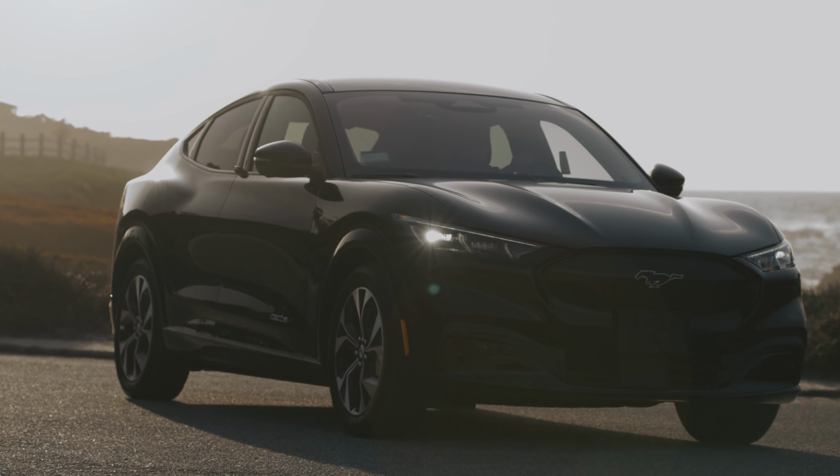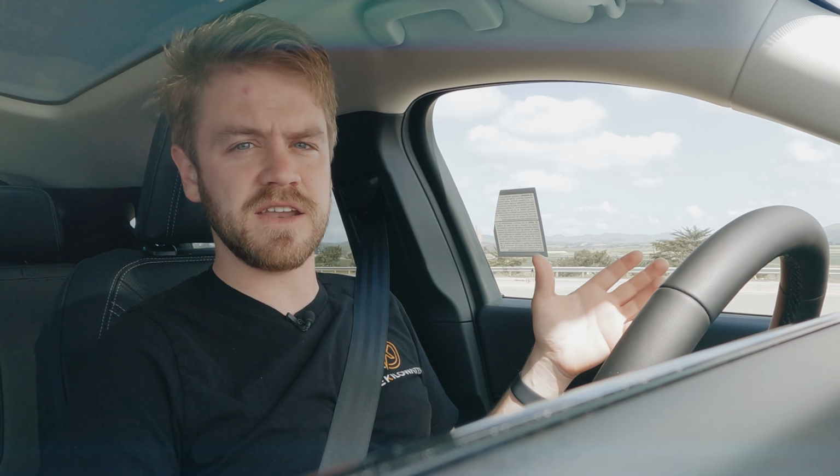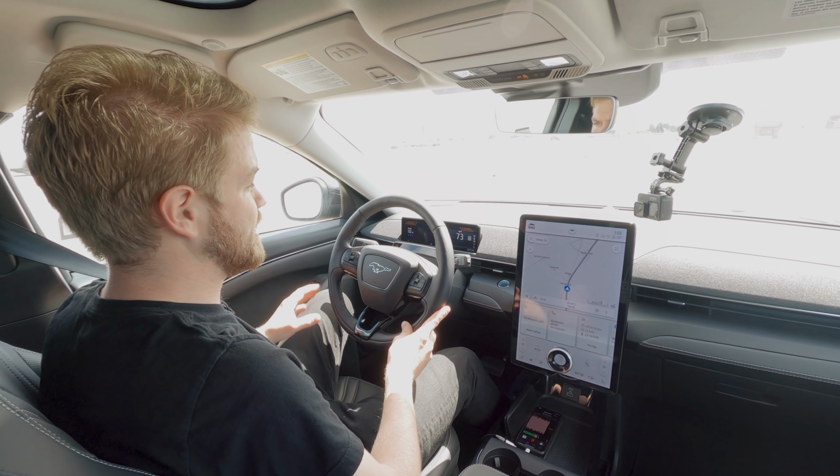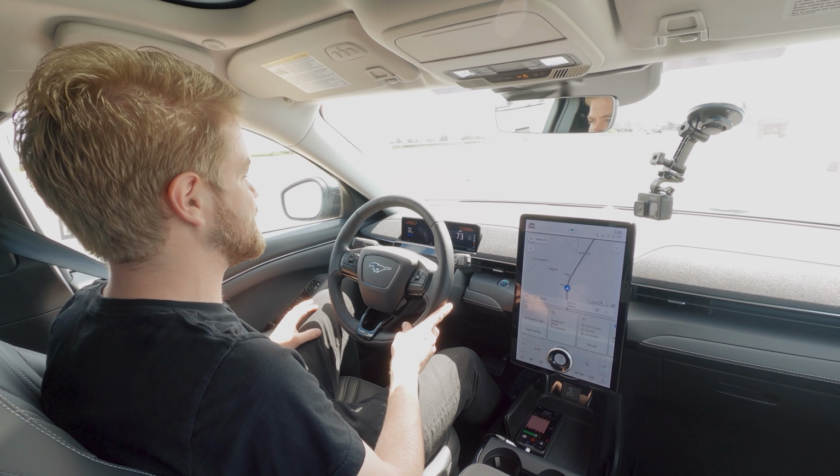Today we're headed down to Laguna Seca Raceway just to experience where the Ford Mustang Mach-E excels, and that's daily highway driving, anything less than about 200 miles. So from San Francisco to Salinas, California is about 150 miles, and this is a very comfortable car to drive.